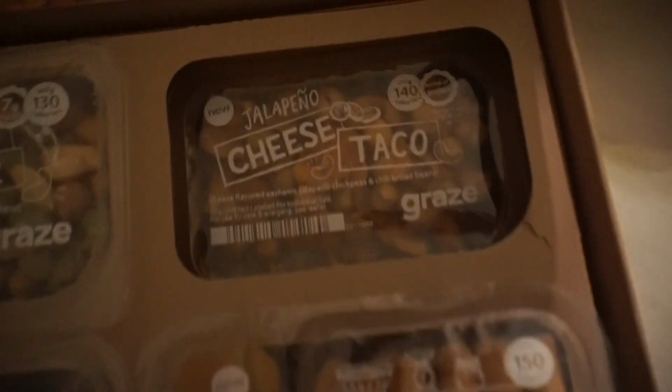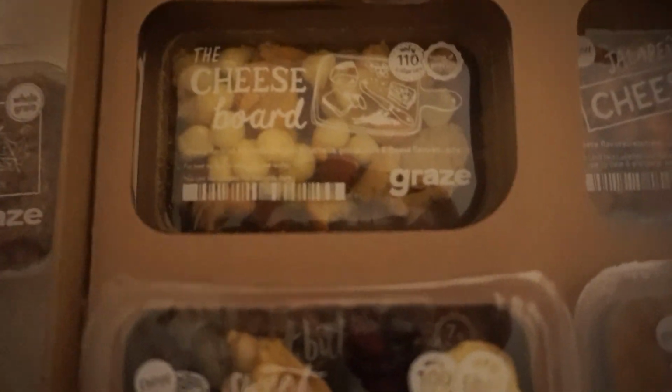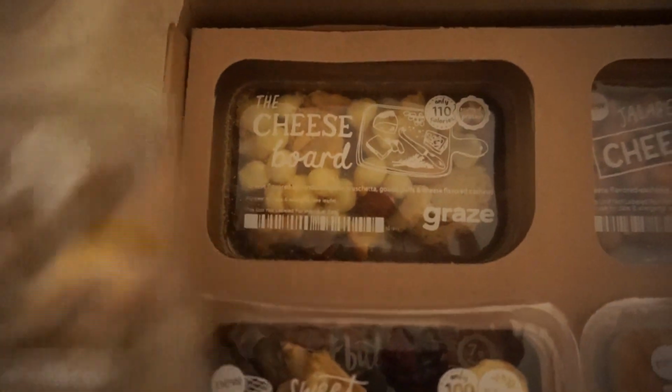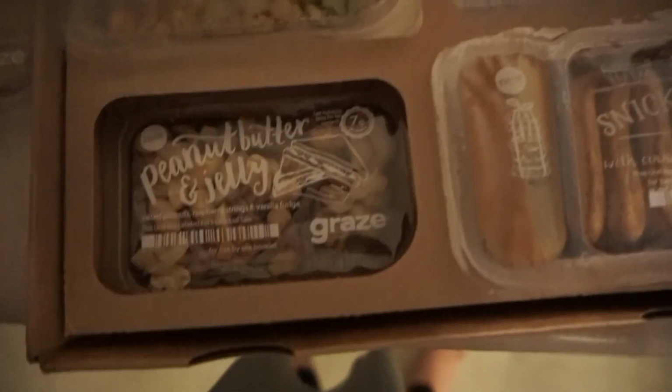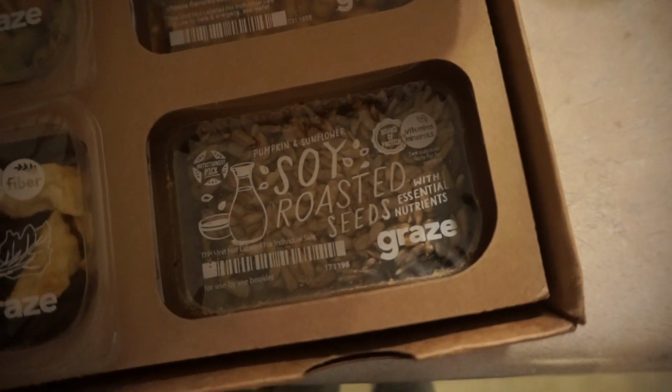Pumpkin spice flapjack. That's got jalapeno cheese taco. Got the cheese board, which I'm pretty sure is the same one. Oh, maybe not. I thought it was the same one I got before, but maybe it's a different one. I got peanut butter and jelly. Can't wait to try that. And then soy roasted seeds, so pumpkin and sunflower.